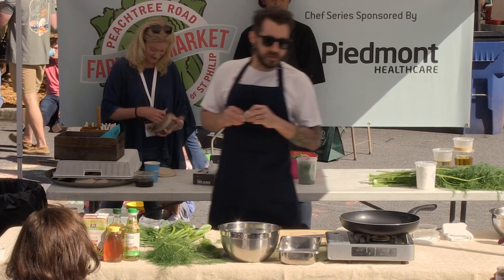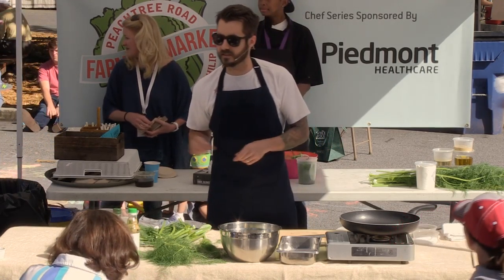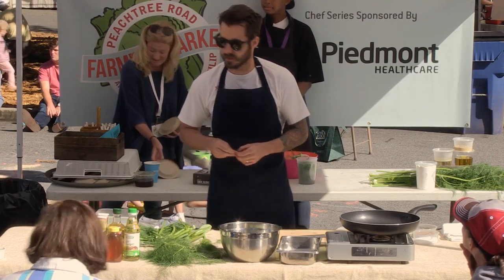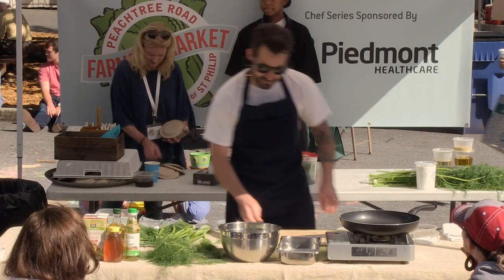Did y'all ever eat Fruit Loops as a kid? Smell this and think about Fruit Loops, because that's exactly what it smells like. It's Fruit Loops, I think. I don't know if that's a selling point for you, but for me, it definitely is.